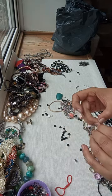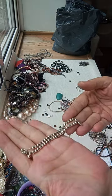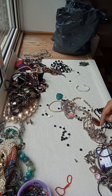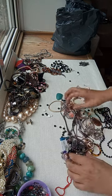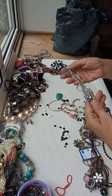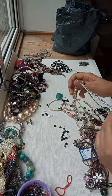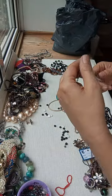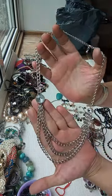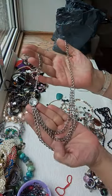We have another. Oh, this is cute. I put that in the kiddies drop lot. And here we have a silver tone necklace with grey rhinestone. I'm gonna clean this up and see.